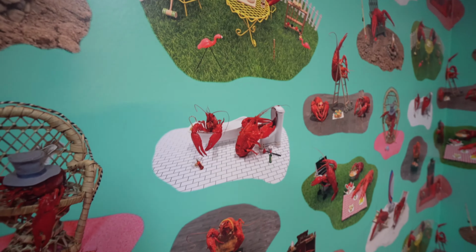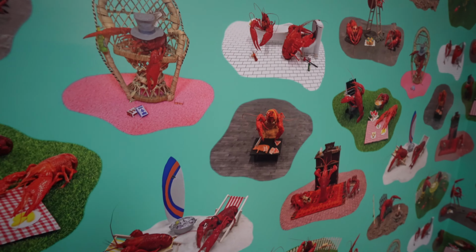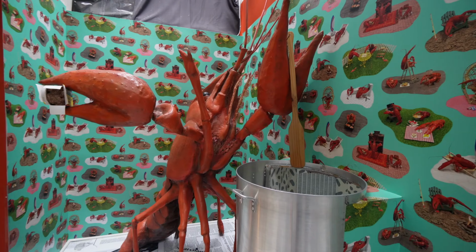It's the crawfish room. You could take a bunch of pictures. You could even go into the pot and it looks like the crawfish is boiling you. And then all the wallpaper here, they're actually pictured with live crawfish doing certain things humans do, like picnics and cooking and just hanging out in the living room or hanging out at the beach. It's pretty cool. This is a cool room.